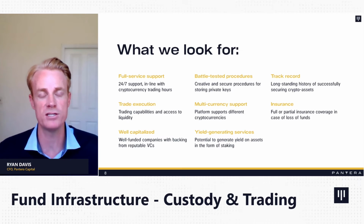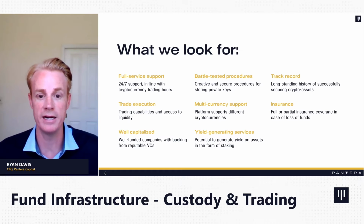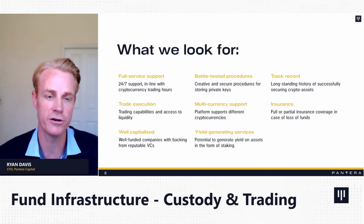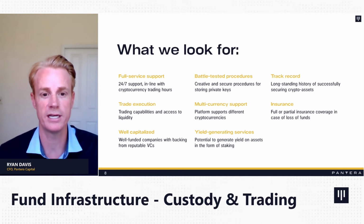How do they interact with us? What are the controls around how we approve moving crypto in and out of their platform? All of those interactions are part of ensuring that you have quality security around the place that you're storing your crypto assets. So that's one of the biggest things that we look at.